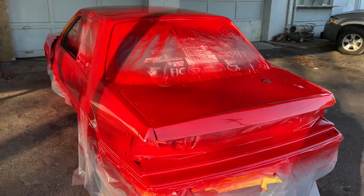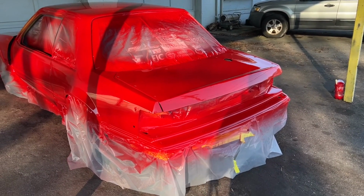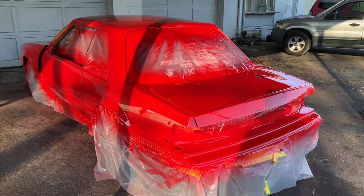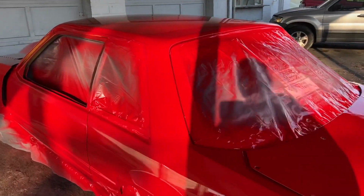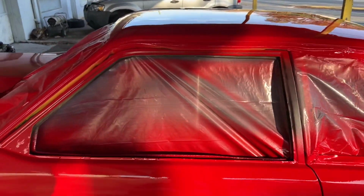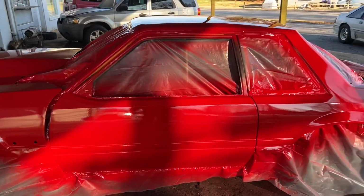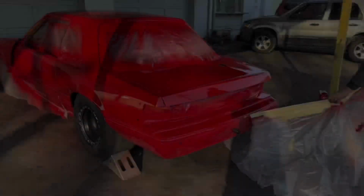So any paint imperfection, we're not really that concerned with, because we knew what we were going to do. We knew what we signed up for when we started on this job. We're going to go back through and respray the black around the doors, get the windows back in it, and get this thing back to Nigel, ready to go racing here soon.